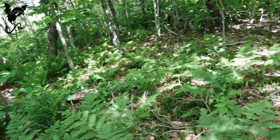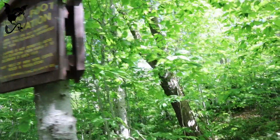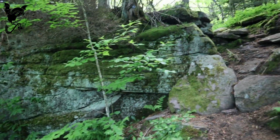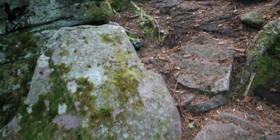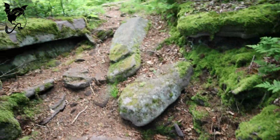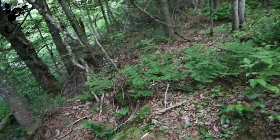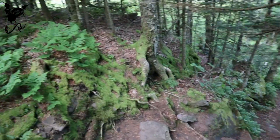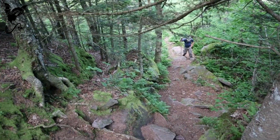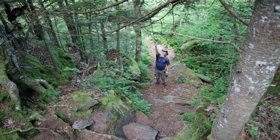We have come to one of my favorite views while hiking in the Catskills, and that's the 3,500 foot mark. Tree branch. Kurt's really not that far away, but there's a pretty good change in elevation just on this little walk.